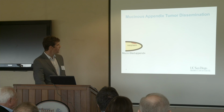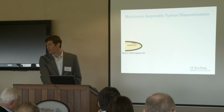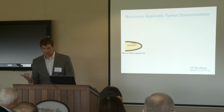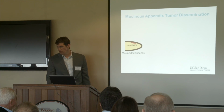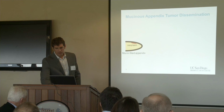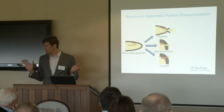So how do appendix cancers spread? We don't really know, is the bottom line. There's not a real good animal model that we can use that has PMP that we can follow, so it makes it difficult to study. But we know that at some point there's a tumor, a neoplasm we call it, that lives in the appendix and makes mucin. And then somehow that mucin gets ruptured or spread into the peritoneal cavity.